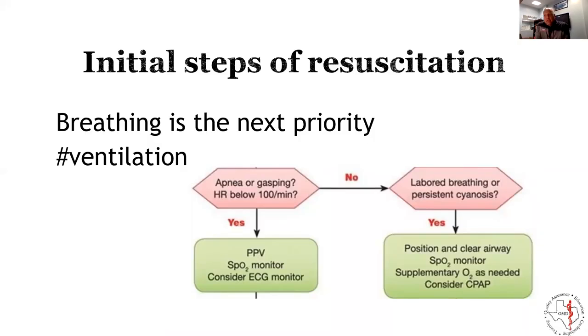So, breathing is our next priority, hashtag ventilation. Heart rate is directly tied to ventilation effectiveness. And you notice there, I didn't say oxygenation. We'll address that later on. But at this point, we want to now assess the heart rate.